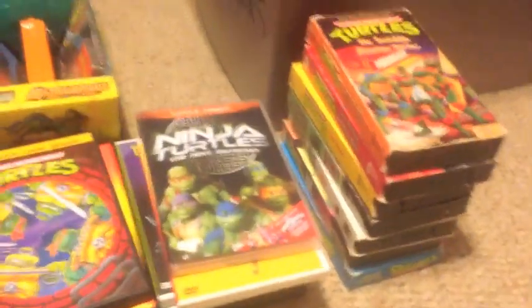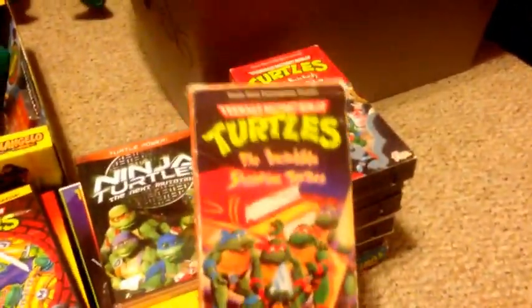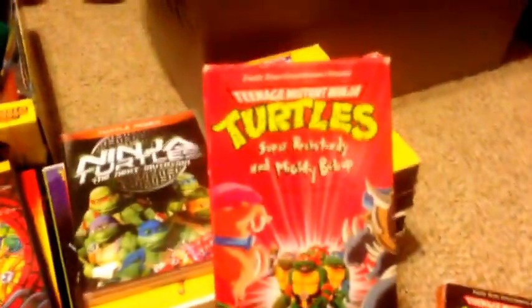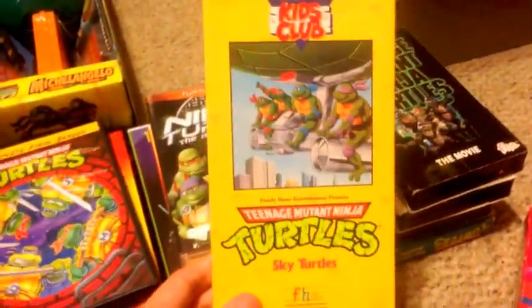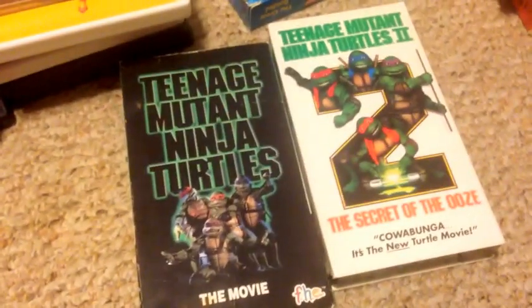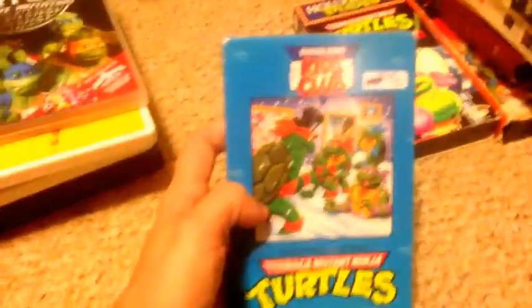Let's look at all the video formats that I do have, and we'll start with the VHS. Some of these are the Burger King videos from back in the day. Here are the two. I don't have the third movie on VHS. I got the first two on VHS. Hollywood Dudes. And one more Burger King Club. The Great Boldini.